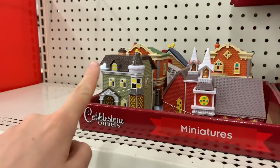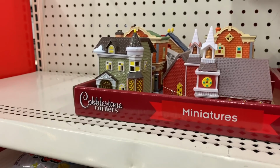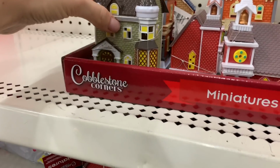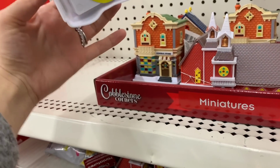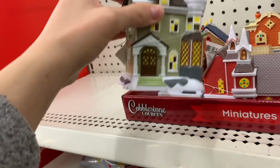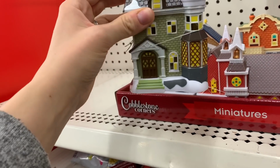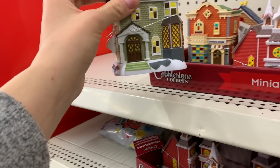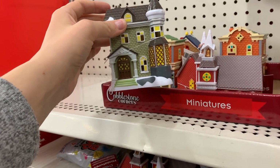Okay, this is actually kind of cool. So I used to have ones just like this, obviously way more crazy expensive. These guys can get so expensive, but they're just these little houses that you can light up. So do not use electric bulbs. Okay, so these, you just put a little tea light in them, which you can also find here for a dollar, and you can light them up. These are actually really fun. I might grab one of these for Logan so that he can look up.